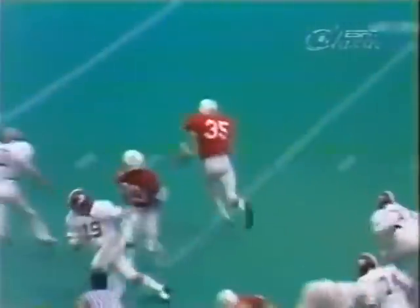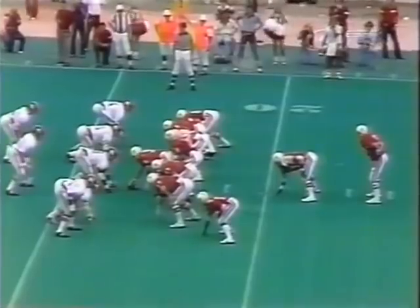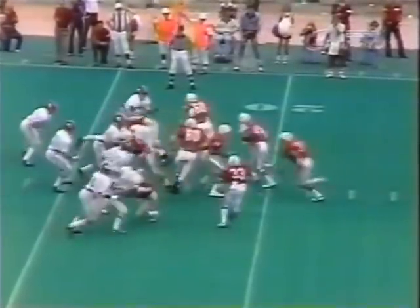39, first down, and Garcia gives to Rick Burns. He's outside. He's got blocking. He's got a first down inside the 20-yard line. Mike Kramer finally dragged him down. Curtis Craig, the wingback.